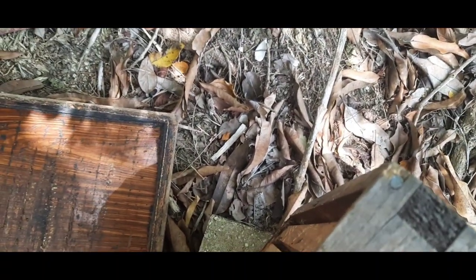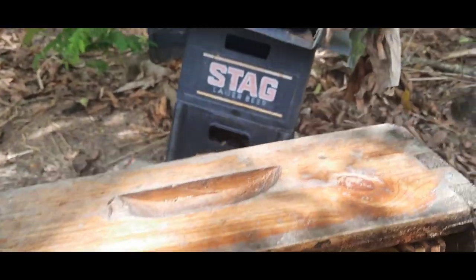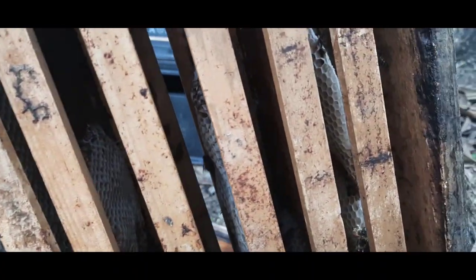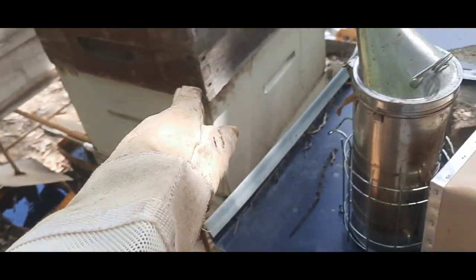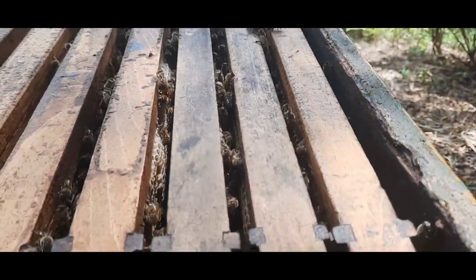Now, I made a mistake. This super should have gone onto the other colony. But look, they have one, 2, 3, 4, 5, 6 frames almost totally built out in it on this colony here. I should have put that super on top of the brood nest on the other colony, but I guess I'll do it today. And now look at what I'm seeing here.